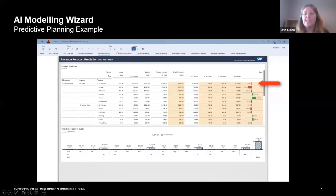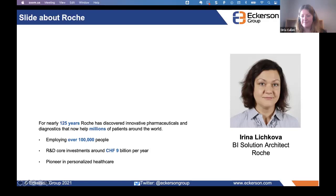And what's interesting to see here is most of our planners, and I think Irina will probably go into more detail on this, you know, the machine learning can take us so far, but we also know a lot about our own area. We're domain experts in our own area. They can adjust those as they see fit. And that was the end that I had. I think it might be a nice segue into Irina to talk a bit more about her practical examples with predictive planning. Thank you, Orla.